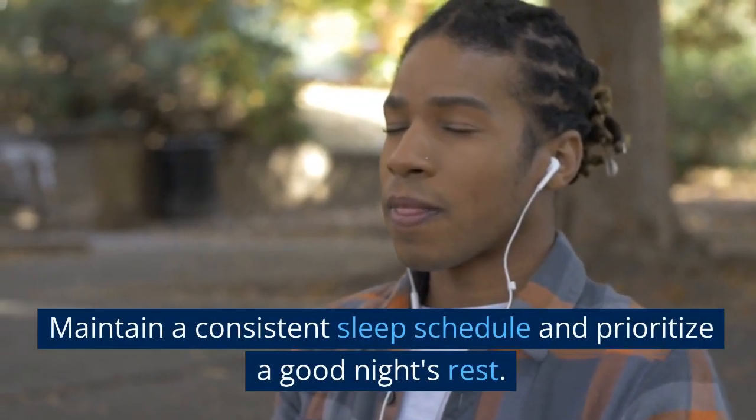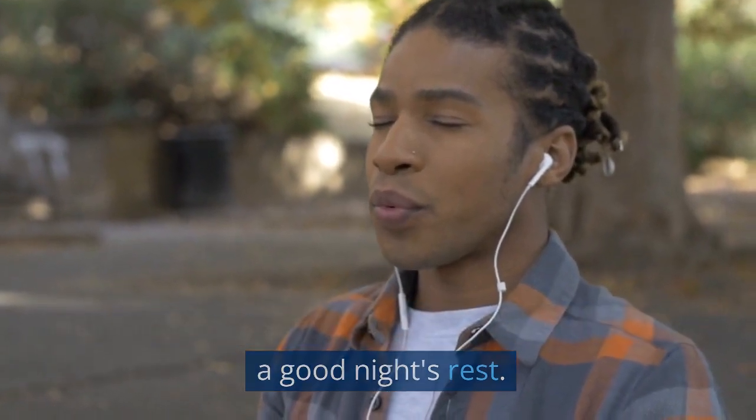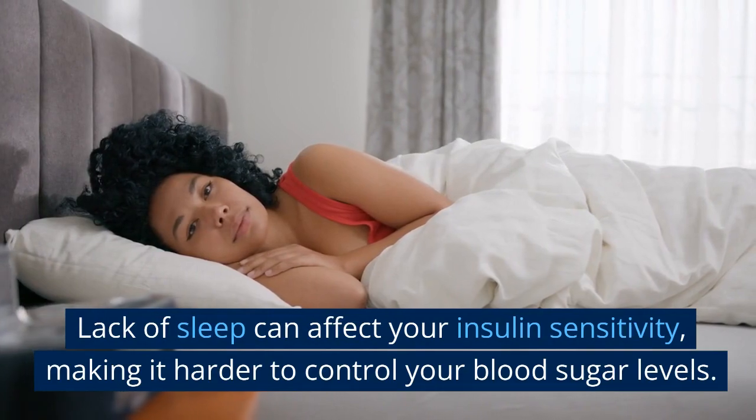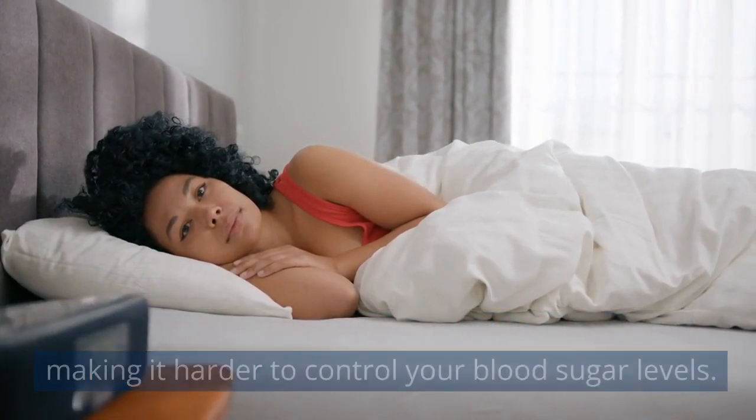Maintain a consistent sleep schedule and prioritize a good night's rest. Lack of sleep can affect your insulin sensitivity, making it harder to control your blood sugar levels.